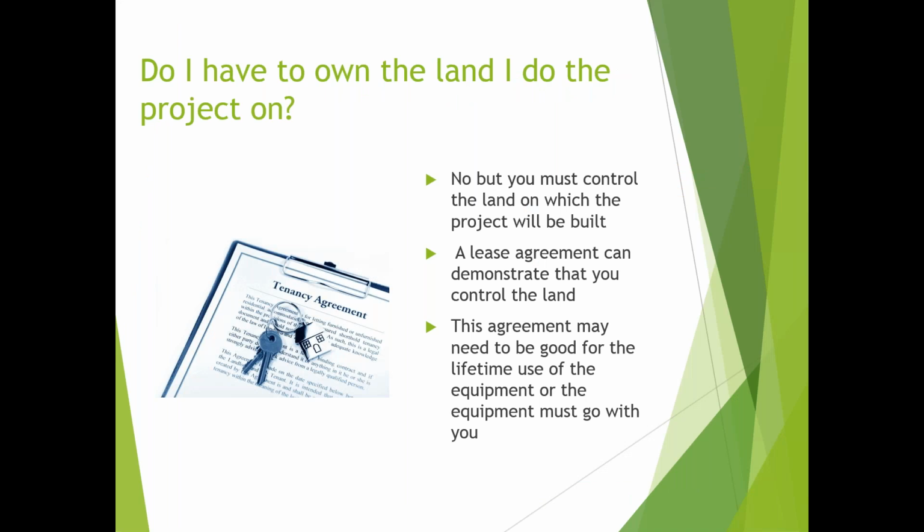So you have to demonstrate a lease agreement that says that it's okay for you to do this project on this land, you have control of it, and the agreement either has to be good for the lifetime of the equipment or you have to take it with you. This doesn't come up a whole lot. Usually the leases are long enough that it's not a problem. Typically your lease needs to be more than 3 years and the project must be allowed under the terms of the lease.